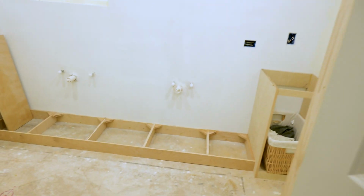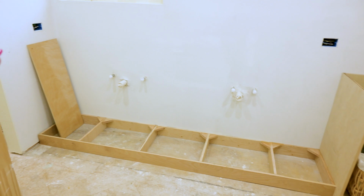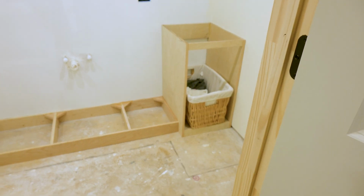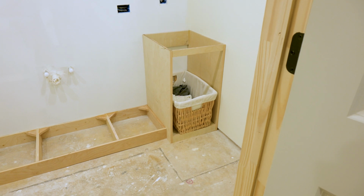And then we're doing everything enclosed. So this is going to be a very enclosed, mid-century modern-esque cabinet. Laundry, we were debating this. You guys can jump in. He thinks we should just put a shelf above this laundry thing and leave it open like that. I say no.